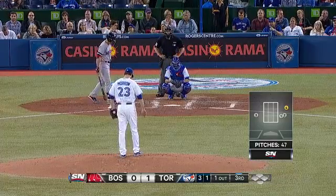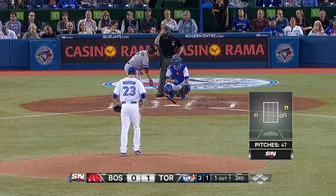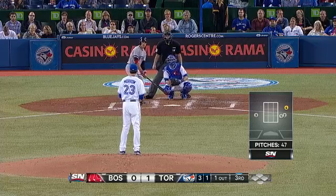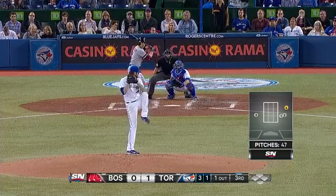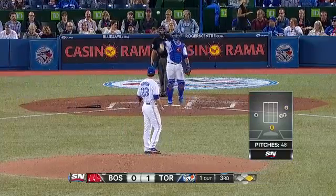And he's not a guy you want to walk. So you got to come after him. Walked him once already. Got a run to work with. Let him hit a home run. Throw it over the middle. And he walked him. Ellsbury walks for a second time.